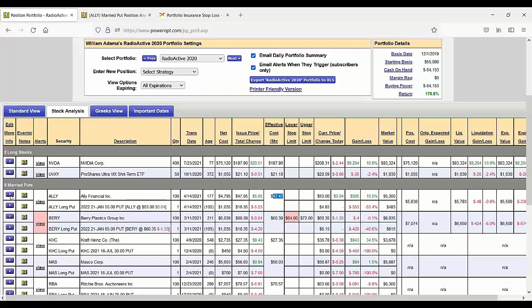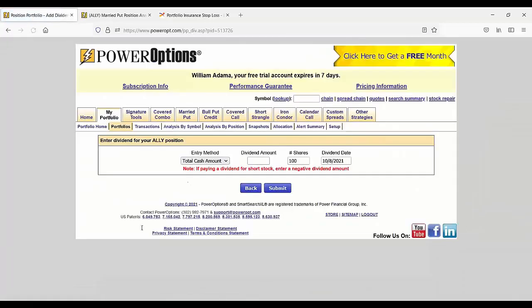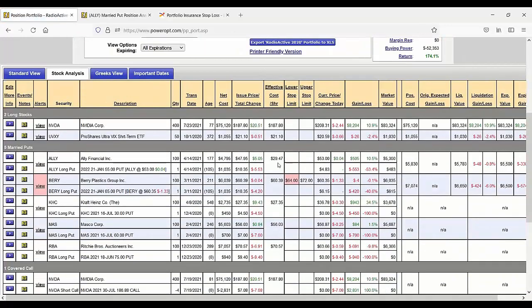Very simple. We use the More Information button. We go to Position Actions. We simply click on Add Dividend. Now we can enter it as a total cash amount. If I wanted to put in, I got $18 on a dividend and I had 200 shares, I could put in $36. Or I could put a per share amount. So let's go ahead and just put in 18 cents, very simple, for a dividend per share amount on 100 shares. And let's say we got it today.